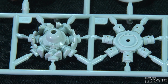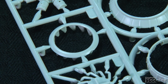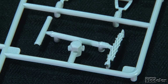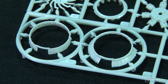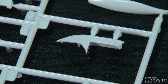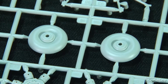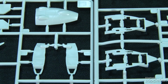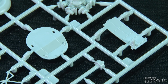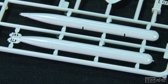Both engines include 2 full cylinder banks, intake manifold, and forward exhaust collector and cowl lip, with separate exhaust pipe, 3-part cowls, and optional open or closed cowl flaps. 2 styles of upper cowl intakes are provided. The 3-bladed props can be used as is or equipped with spinners. 2-part main wheels get sandwiched by complex multi-part gear legs. They fit into detailed gear bays in the nacelles, and the gear doors have structural detail inside. A torpedo can be hung below the plane.